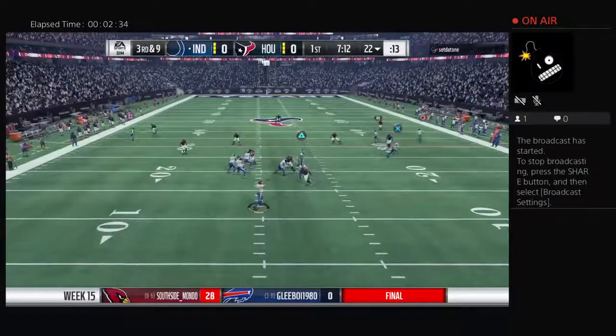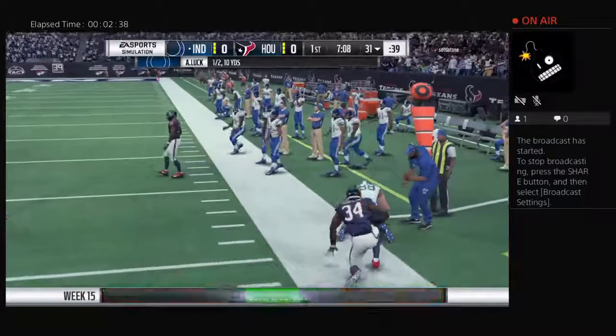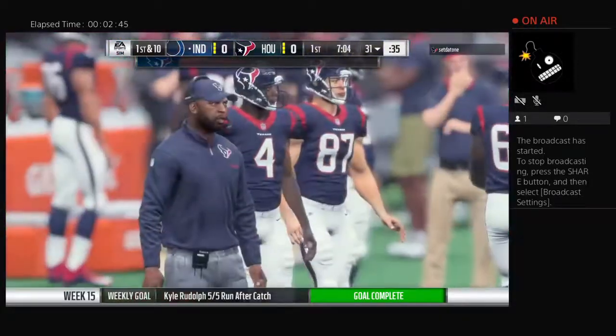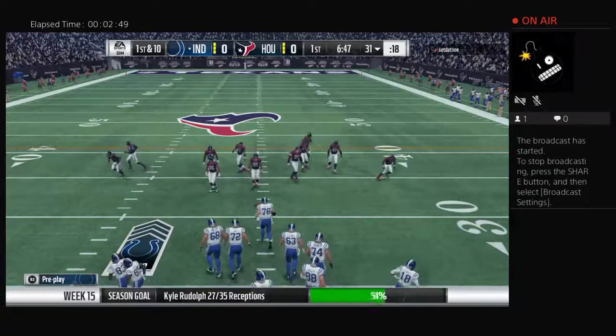Throwing on 3rd down, Luck. And complete, right side, the tight end Rudolph. And he's going to get to the 31, enough for the 1st down. That's good for an Indianapolis 1st down on a gain of 10. So here we go, 1st and 10 now.